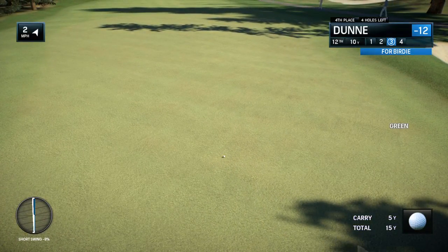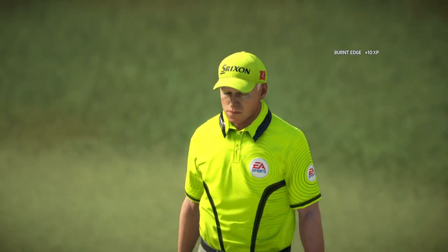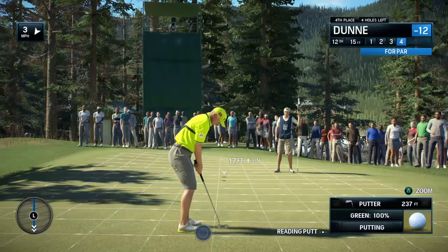Frank, not close, but from that lie, not bad. Oh, that's excellent. Seriously, given the conditions, Rich. Settles in over the putt.